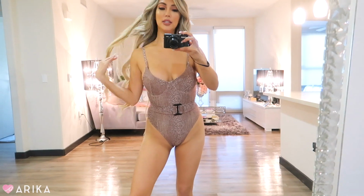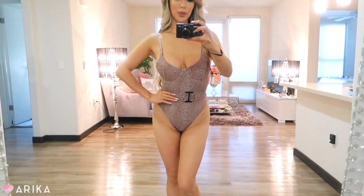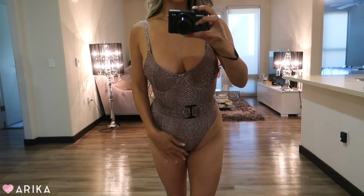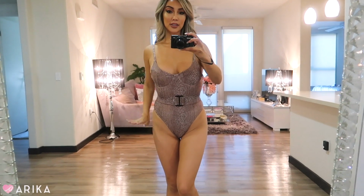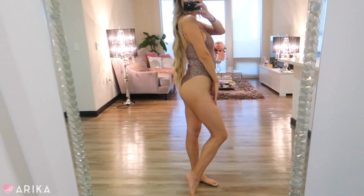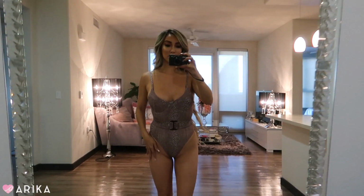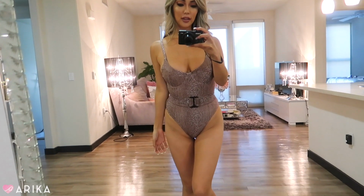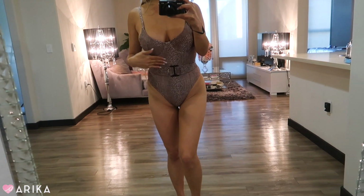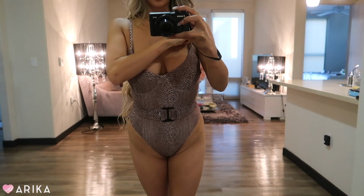Alright guys, so the very first item I'm actually wearing right now. I am so excited to wear this because it's a brown bodysuit. You guys will see me wearing it right here. Love how this brown snake print one piece looks. It is super cute. I love the details. I love the cinched waist and this belt, and it literally is the cutest one piece swimsuit ever, and I feel like it gives me a little extra tan. So cute. Love the details, love the way that it looks, love the way that it feels. It's super comfortable as well, and it's just a fun wild print.